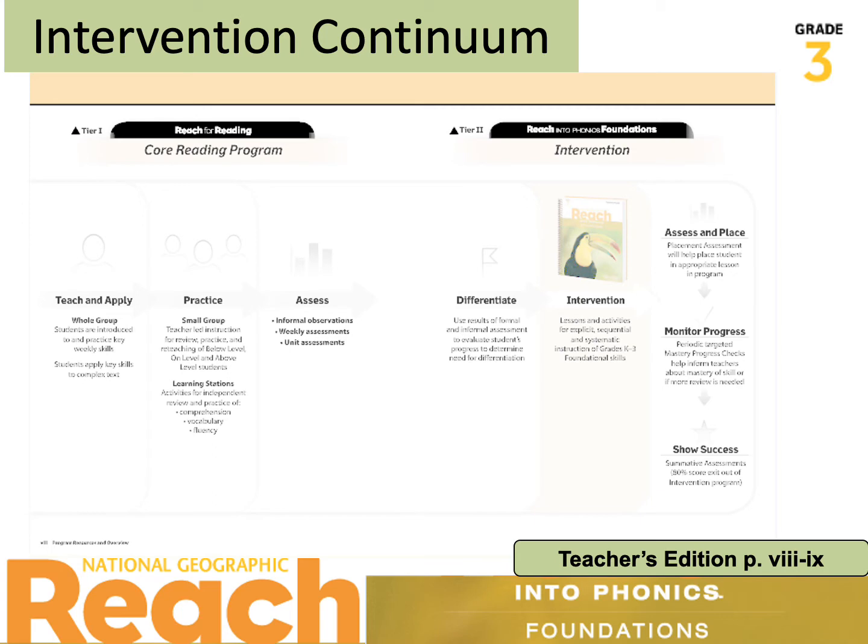Let's take a look now at the intervention continuum as found within Reach into Phonics Foundations. As you can see, Tier 1 is within the core reading program of Reach for Reading. The teacher will teach and apply skills within the whole group setting. Students will practice those skills within small group and learning station instructional opportunities. The teacher will then conduct informal assessment observations and weekly and unit assessments. Differentiation will take place where students' needs will be monitored in order for those students, if needed, to be placed into an intervention. Students placed into Reach into Phonics intervention will then focus on lessons and activities for explicit, sequential, and systematic instruction for grades K, 1, 2, and 3 foundational skills. Assessment and placement will occur. Progress monitoring takes place, and students will show success through summative assessments.